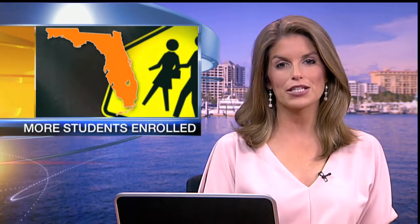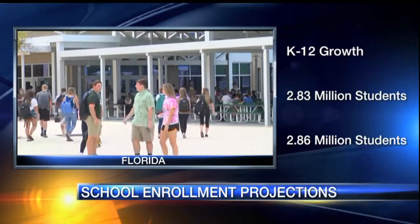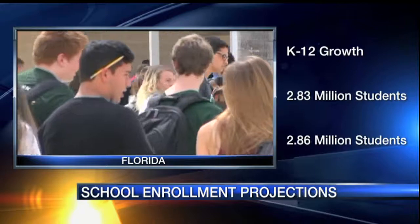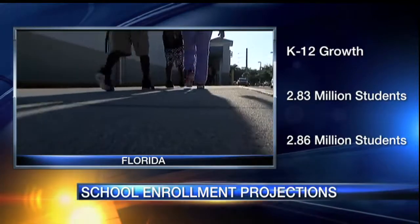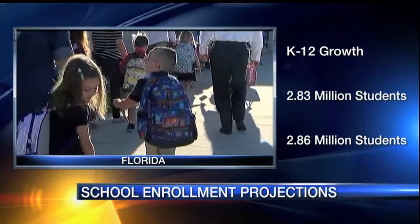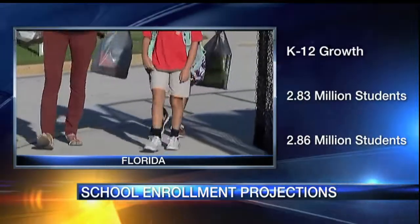The start of the 2017-2018 school year is in just a few weeks, and there will be more students in the classrooms. Florida public schools are expected to grow by 27,000 students in the next year. K through 12 enrollment is projected to rise from 2.83 million students this year to 2.86 million next fall. Some of the other trends in education: more students are enrolling in the English for Speakers of Other Languages program. And more students are taking advantage of dual enrollment programs where they can earn state college or university credits while still in high school. Always a great idea.